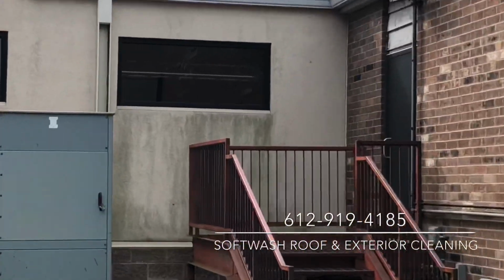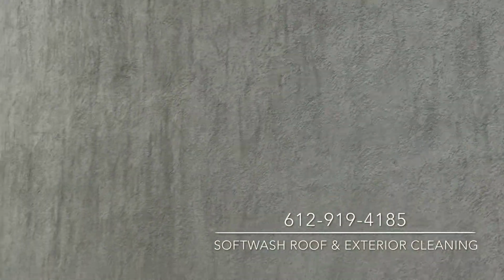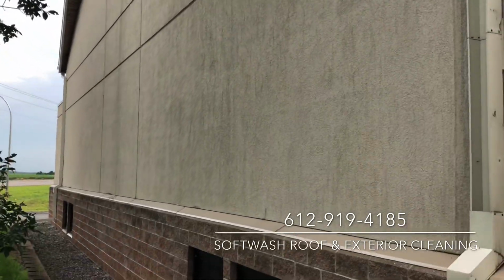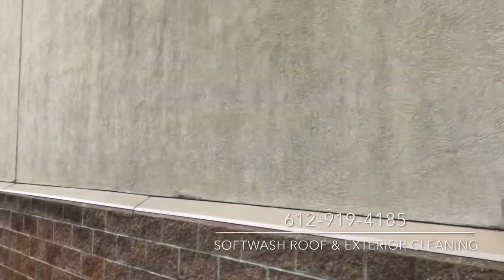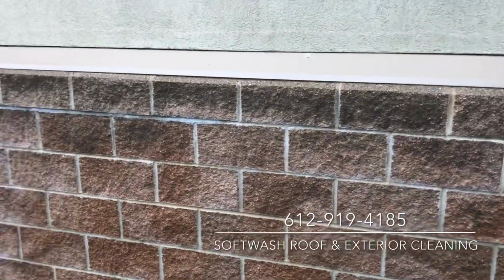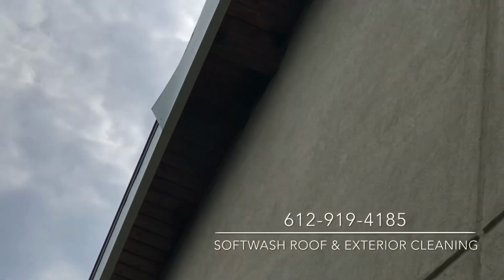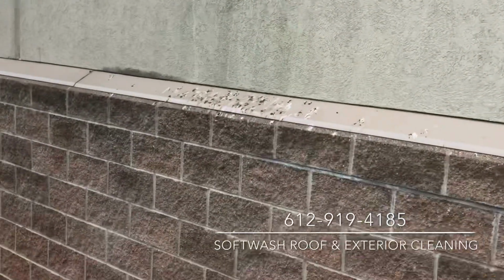But as you can see, there's a lot of green going on here, and this side of the building is very tall. We're talking, you know, probably 50 feet tall to the peak. And so the entire building is mainly stucco, this new part of the building. Even the brick down here is black. We're going to be soft washing that as well. They have a problem with birds up there making their nest up there, and as you can see, they poop all over the place.